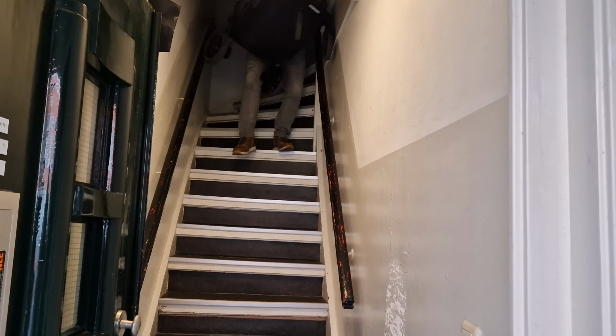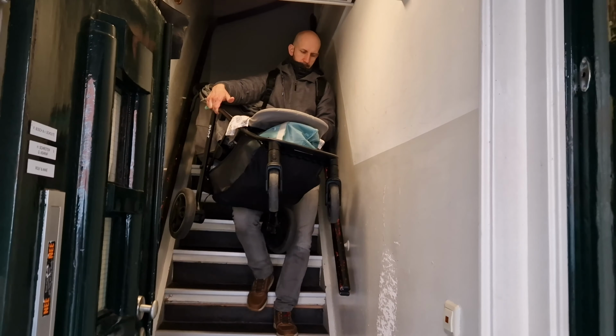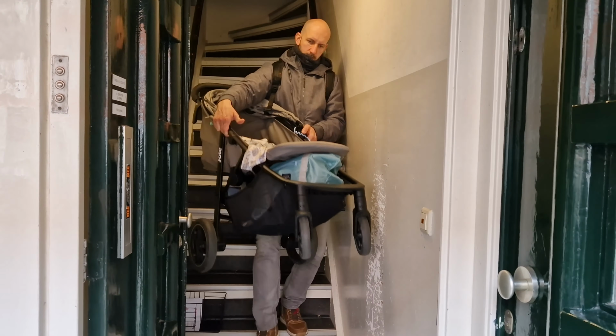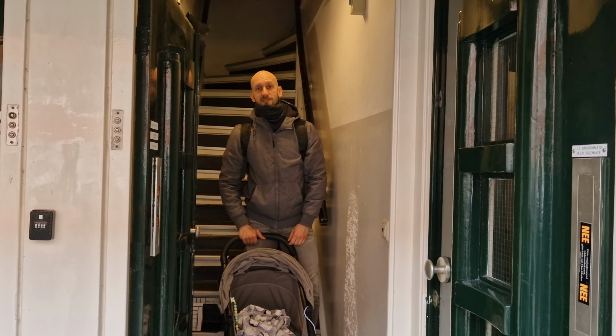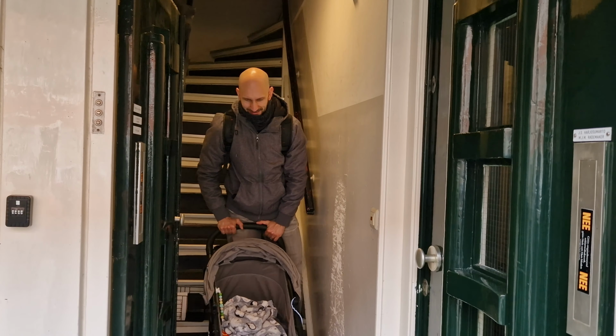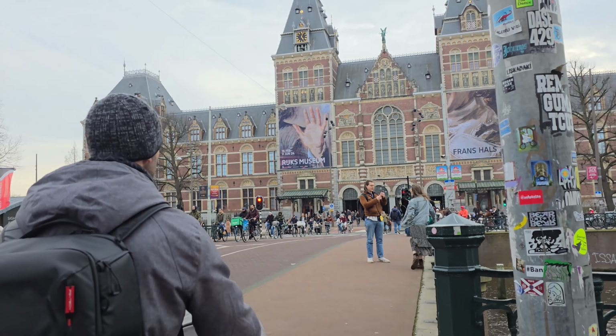Before exploring Vondel Park and Museumplein, Vondel Park is the biggest park in Amsterdam. Very narrowed. Survived! Woohoo. This is not stroller friendly. So we are walking towards the Museumplein.